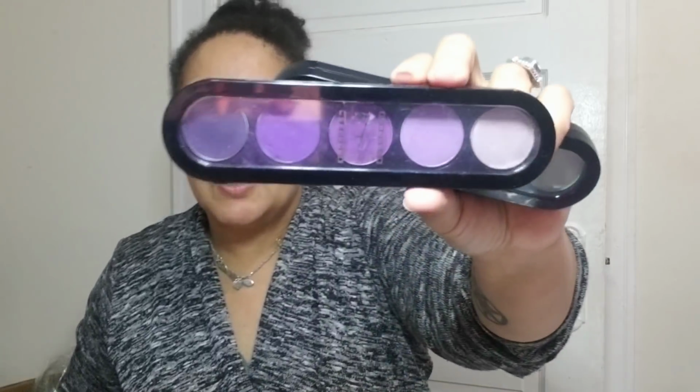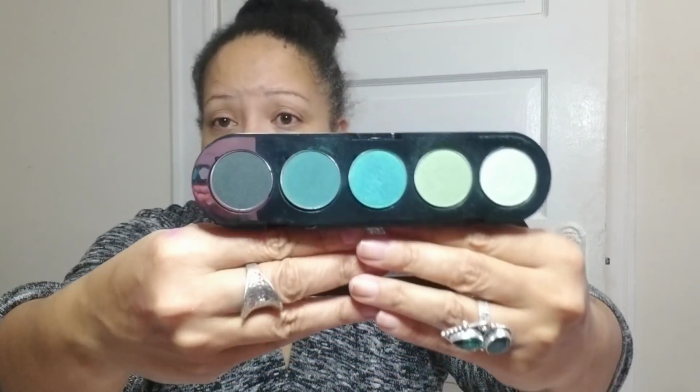Now I have these right here. These are the Makeup Atelier ones I have, and this is a blue one. This is called Blue. This is Moonlight right here. This is the purple one. And then this is Printemps, which is basically spring. So I like this one, the green one. I've done a really pretty look with this.